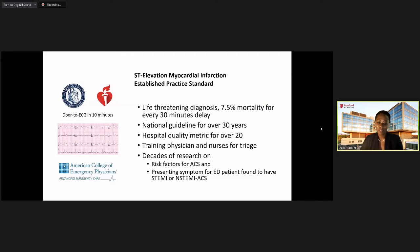And so I'll give you an example of how this really plays out in some of the work that I do related to ST elevation myocardial infarction. This is an area that's well studied. We've had clinical guidelines for over 30 years, hospital quality metrics for over 20 years. It's very life-threatening. Mortality increases in the order of 7.5% for every 30 minutes of delay, so every minute matters.